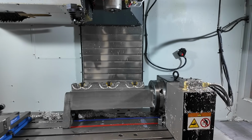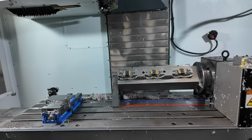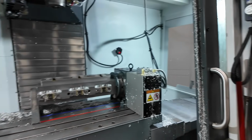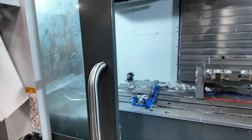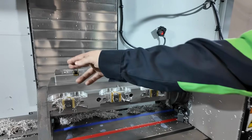So all of the shavings get recycled? Yes. We have a company that comes to pick it up, they recycle it, and it gets melted down and reused. They get back to something like this, like it's production. So no waste? No waste. So we have 6 pieces that go in here.